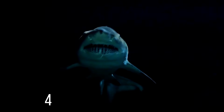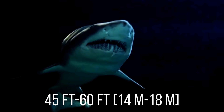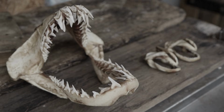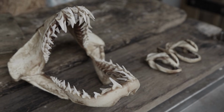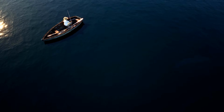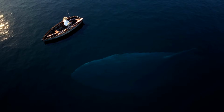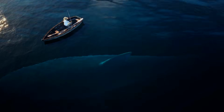Megalodon could reach anywhere between 45 feet to 60 feet in length with jaws more than 6 feet wide. A fossil of a tooth that once belonged to a megalodon measured 7 inches. Needless to say, I'm pretty stoked that these guys have long been extinct. But there are still some adventurers out there hoping to meet this monster one day.